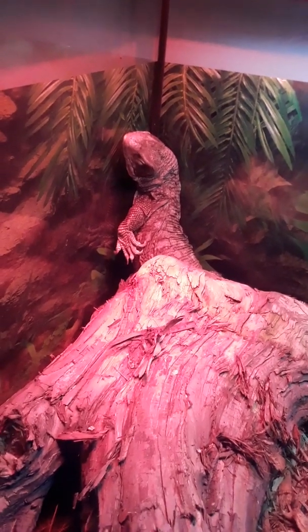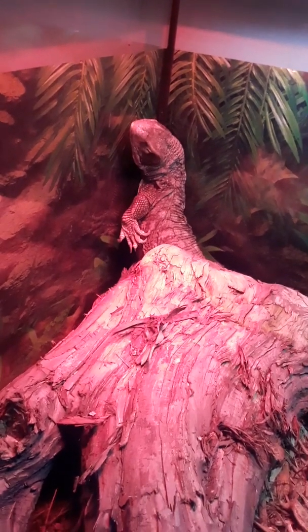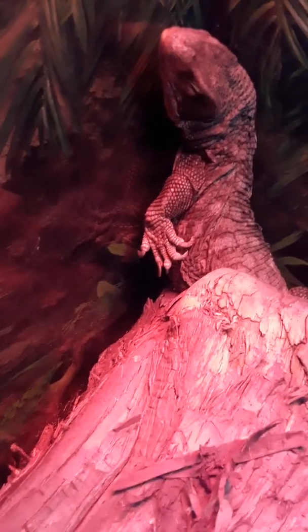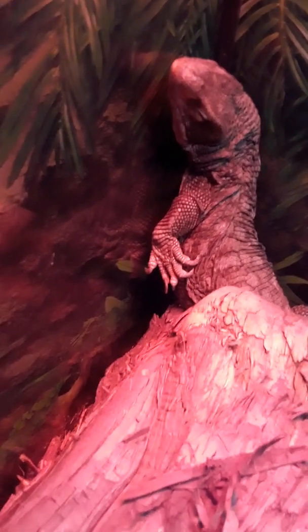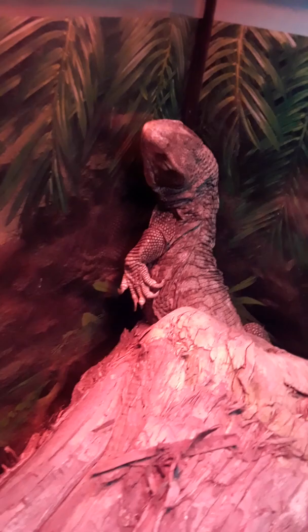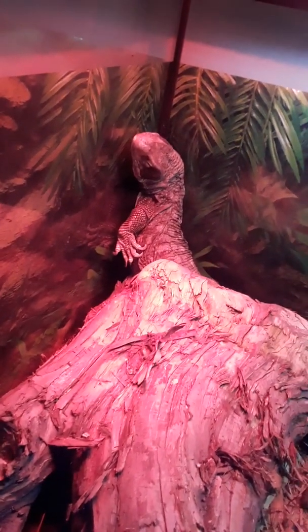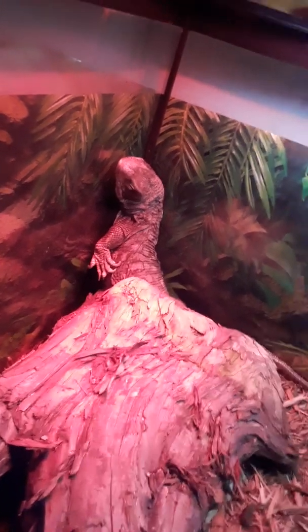So obviously, for it to have lived this long, somebody did something right. But in my opinion, you could see the joints on his hand and stuff are a little out of whack. So that's why I assume it's got metabolic bone disease, which usually means it didn't have the proper diet or proper lighting for part of its life.